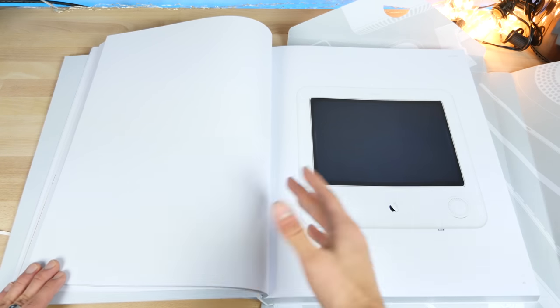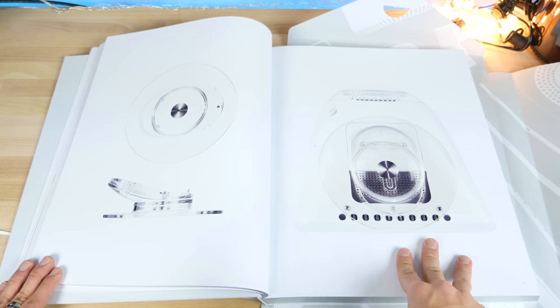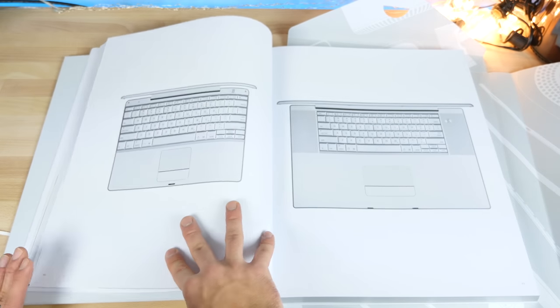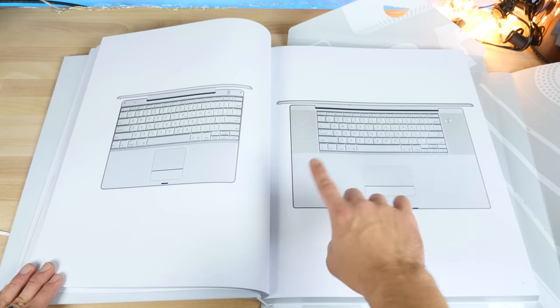This guy. This is actually kind of cool. I mean, for anyone that's fascinated with Apple, likes the history of it, it's kind of cool to have it here. The first or second iPod generation MacBook Pro. Or this is actually the first one I had. I didn't realize it's a little bit different here.